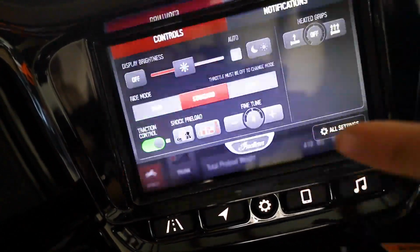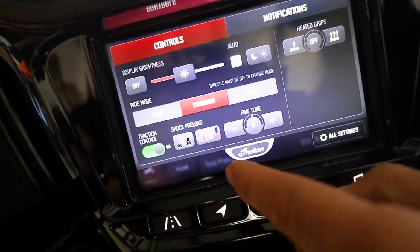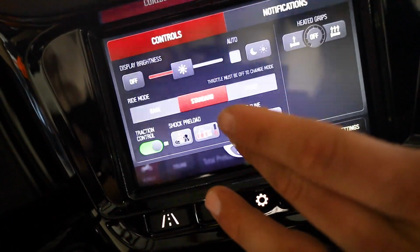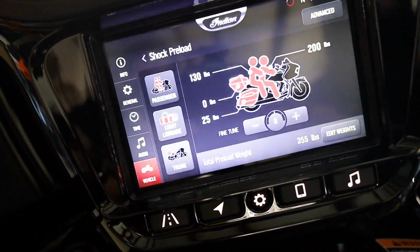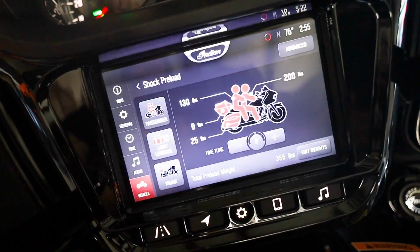And then let's say we need to add something or we took something out of the bike and we still have our passenger and everything else is pretty much the same, but you want to go with light luggage, boom, it's going to fine tune that. And you can actually do a couple of fine tune adjustments here as well. Now you'd be saying, well, yeah, I mean, every bike has preload, and that's true. But not every bike has this type of setup where you can actually do it quicker.